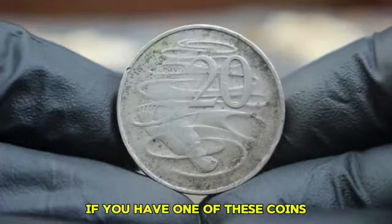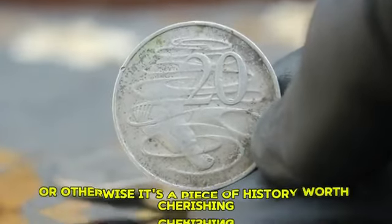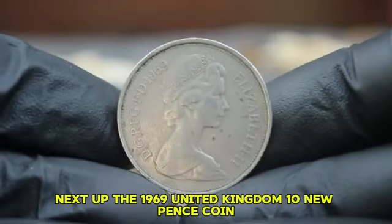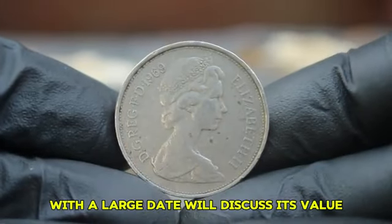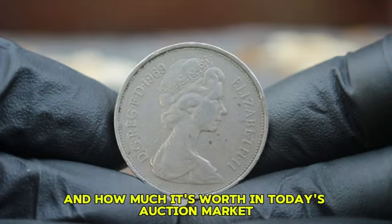If you have one of these coins, whether it's in excellent circulated condition or otherwise, it's a piece of history worth cherishing. Next up, the 1969 United Kingdom 10 new pence coin with a large date. We'll discuss its value, significance, and how much it's worth in today's auction market.